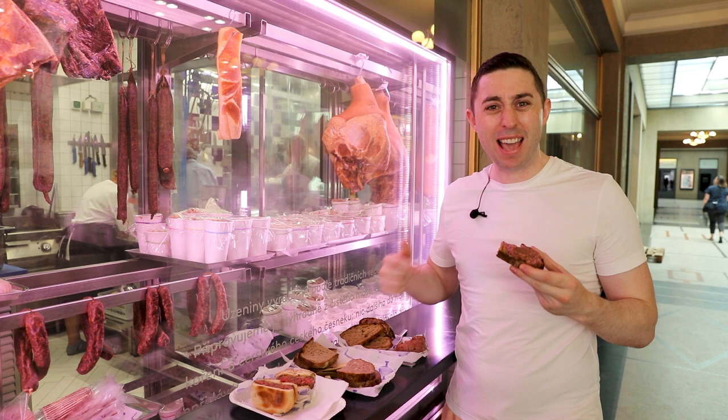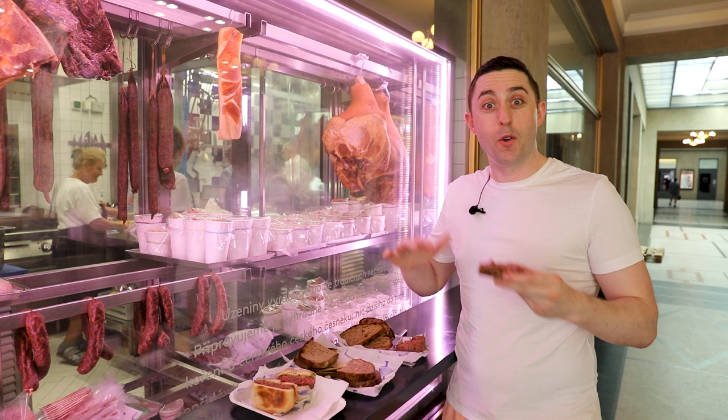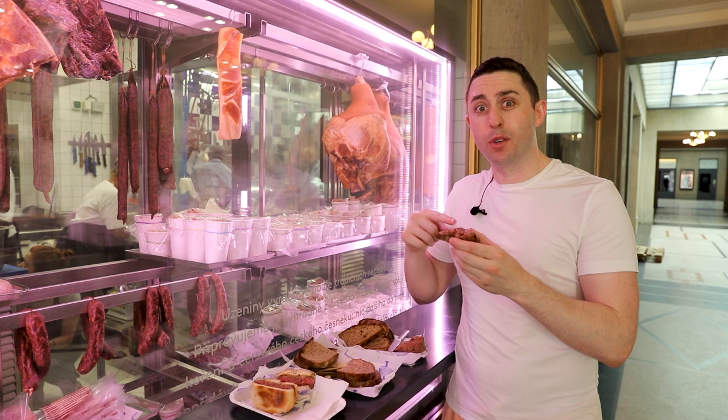That is amazing. Honestly, that is so good. It has, I'm thinking, a couple little spices in there, some onion really finely chopped, and the freshest beef that you could imagine. It's such a unique flavor compared to the French tartare. Oh my God. I seriously love this. I'm not gonna share any with you, Beck.